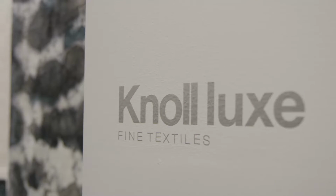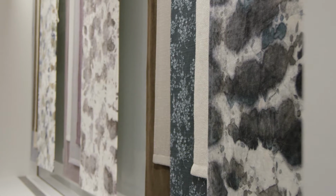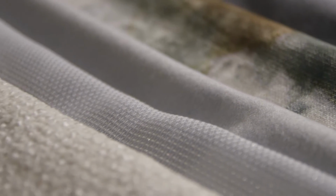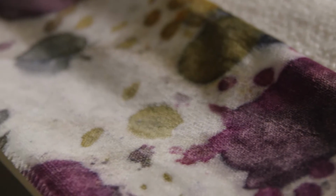And finally, the Knoll Luxe collection. Knoll Luxe is a line of fashion-forward textiles inspired by the minimalist style of Florence Knoll. With my latest collection for the line, I have created 4 upholsteries and 2 draperies that embody classic modern luxury. I'm going to focus on the true pattern of the collection, Arezzo.